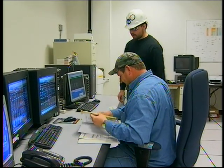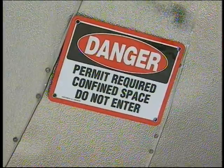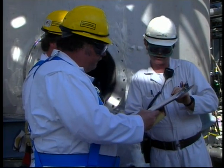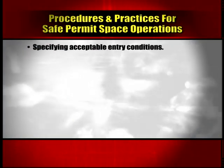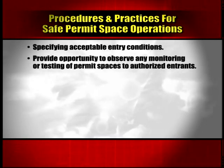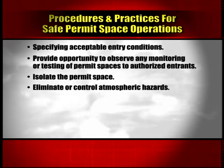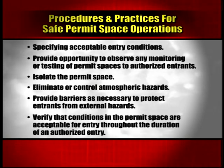OSHA requires a written entry permit program be developed and implemented by the company before entering a permit-required confined space. The program should be available for inspection by employees and their authorized representatives. Employers must implement necessary measures to prevent unauthorized entry, identify and evaluate hazards of the permit space, develop and implement procedures and practices necessary for safe permit space entry operations, including, but not limited to, specifying acceptable entry conditions, provide opportunity to observe any monitoring or testing of permit spaces to authorized entrants, isolate the permit space, eliminate or control atmospheric hazards, provide barriers as necessary to protect entrants from external hazards, and verify that conditions in the permit space are acceptable for entry throughout the duration of an authorized entry.